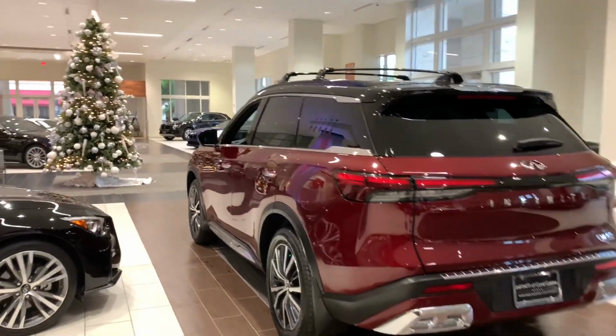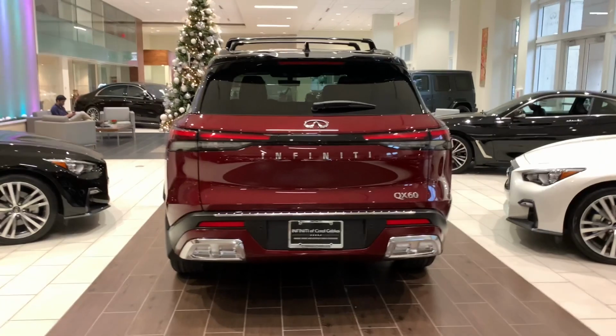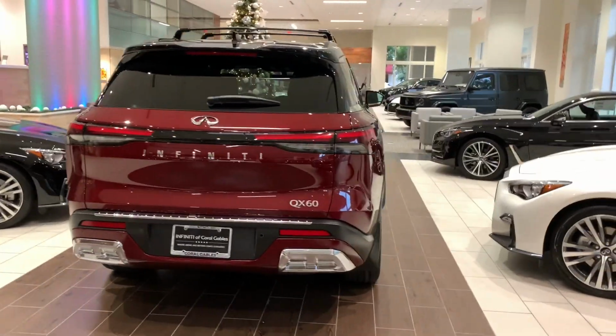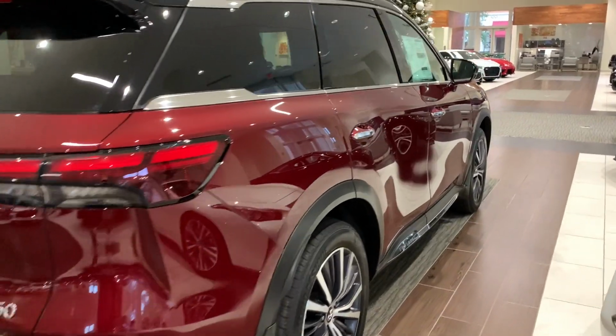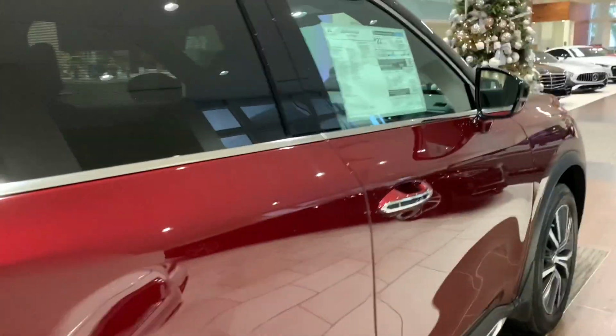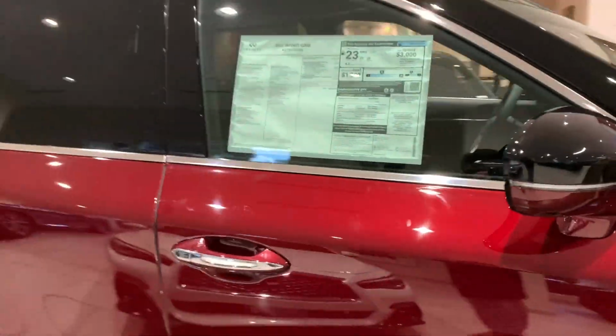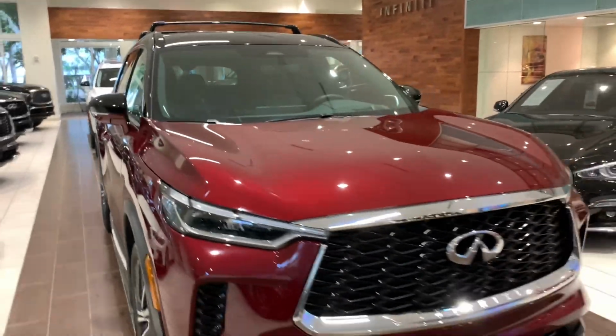$62,000. It has a Bordeaux red exterior. Very dark red. I like it, but I will personally get a blue color. And I have to say, Infiniti really made this SUV stand out, and it's very stylish. Let's go ahead and check out the interior.